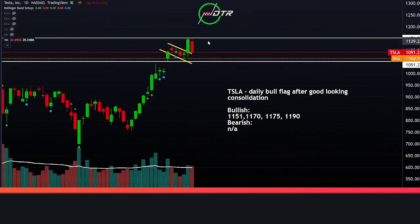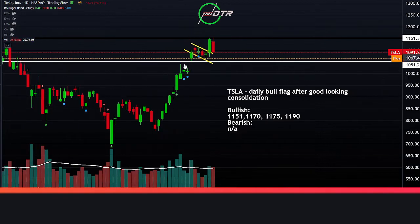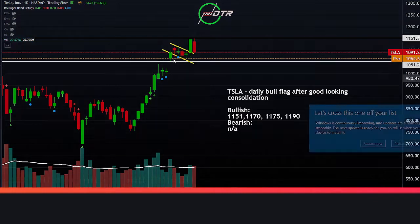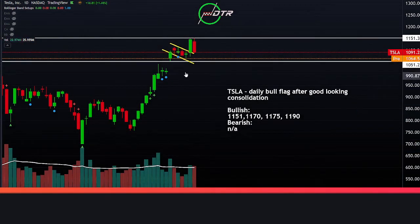Similar narrative here on Tesla, with that failed breakout there, and now looking like it might want to go. But after the relative strength we've seen from Tesla, I'm not quite sure if I really want to chase this thing down. So really more one to watch than one to trade here today.